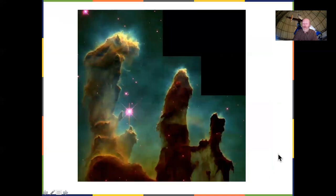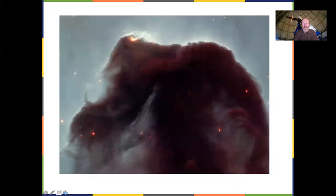And these are some of the more remarkable images. This is from the Eagle Nebula, sometimes called the Pillars of Creation. Because inside here, the light that you see coming through here are stars that are being formed by the gas and dust. There are new stars being born here. This is part of the Horsehead Nebula, which is an absorption nebula.